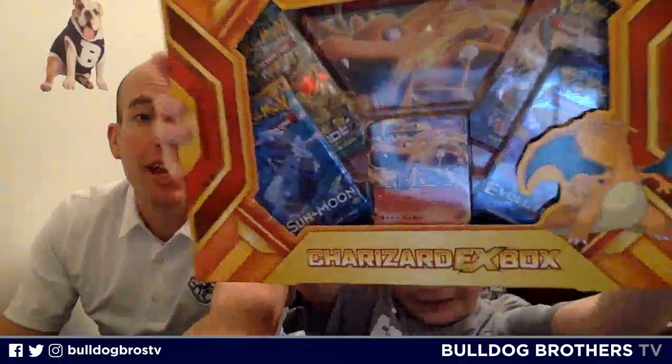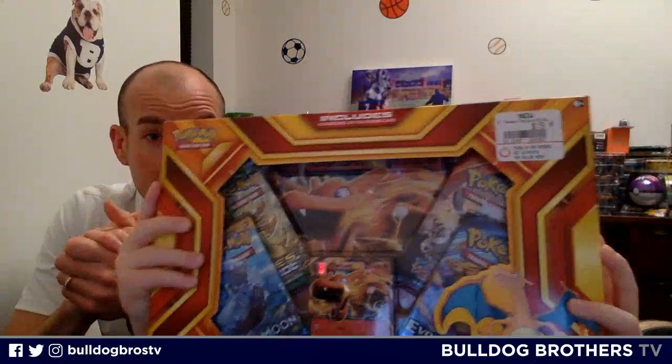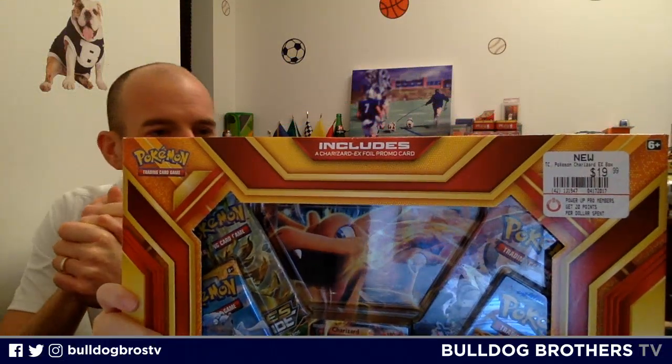And now we have something special to show you. Show them, Everett. Show them what we're doing today. Pow, look at that. A Charizard EX Box. I picked this up at our local GameStop. It's kind of like Dragonite's Bro. Yeah, they normally sell these for 20 bucks. We got it for like 5. Pretty darn good deal.